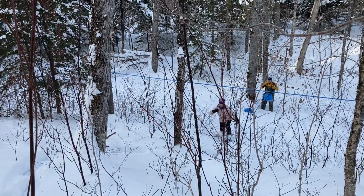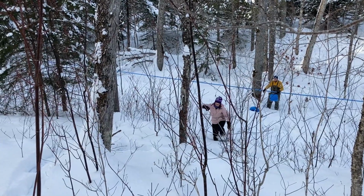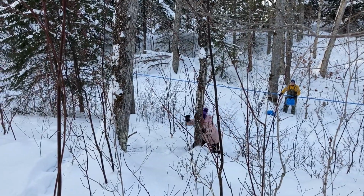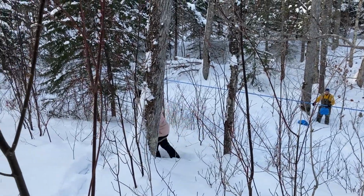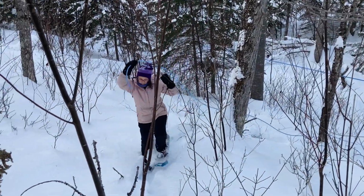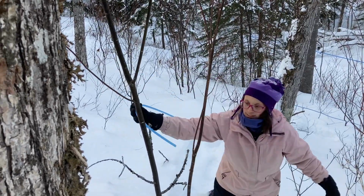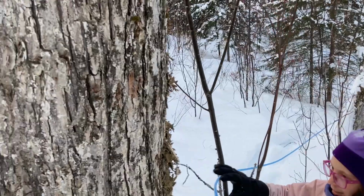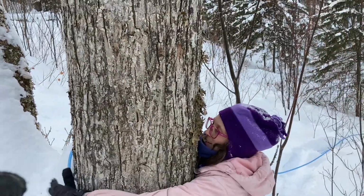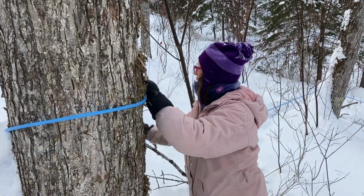So I've already marked out which trees we're gonna go to. My sister-in-law is hauling tubing up here, and being a nice brother-in-law, I've already packed her a trail. If I can back up so I can really see this without falling over or falling back down the hill. All right, now I gotta put a hook on that and we'll snap it in place.